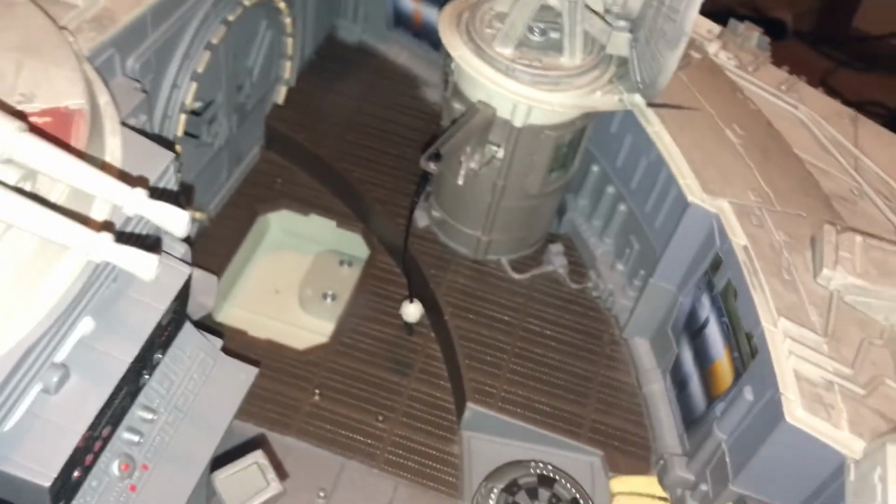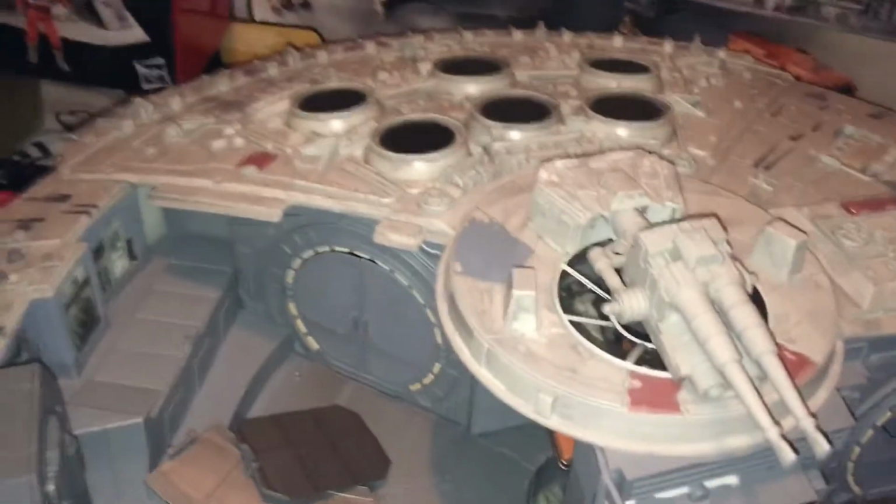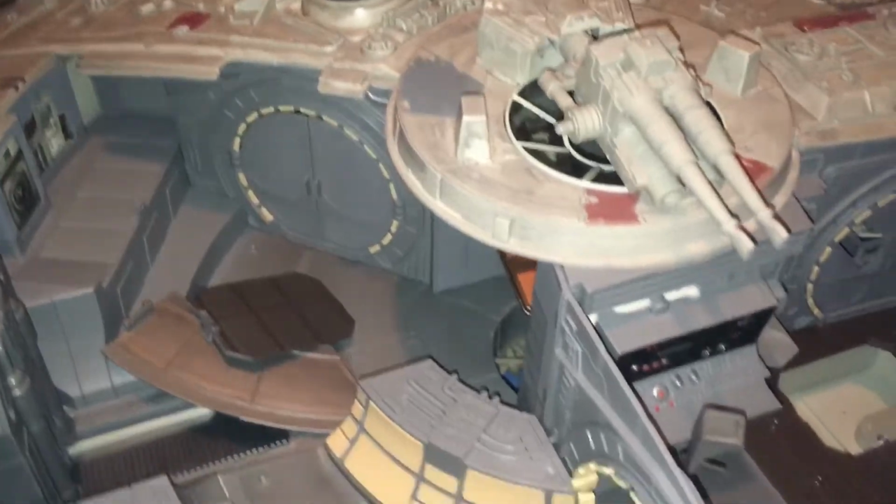That is about it for the interiors, though. I think I've shown off everything. I even showed off the tubes. I already showed off the tubes right there, too. So now I'm going to... Oh, I have more stuff to show off.